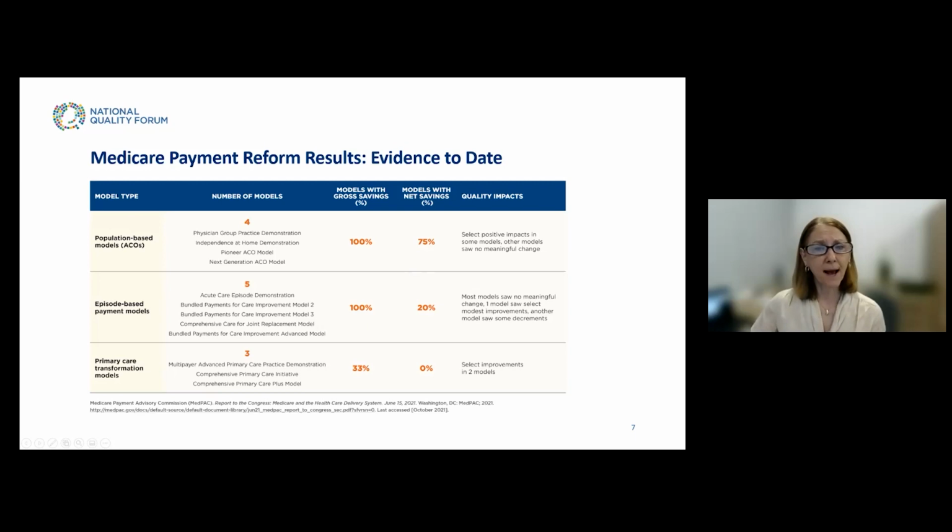The quality impacts were relatively modest, particularly when compared with the model that I showed you earlier, the Blue Cross Blue Shield Massachusetts model. In the Q&A part of this session, we can talk about my hypotheses for some of the reasons why we might have seen such a dramatic improvement of quality in the AQC and more subtle improvements in the ACO models that CMMI has tested.